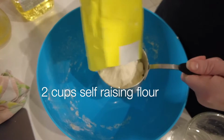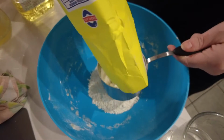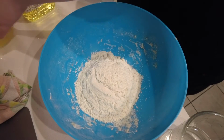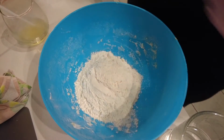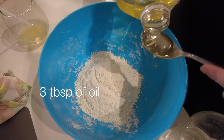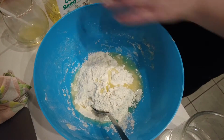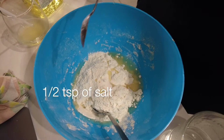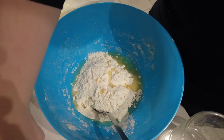Now we're going to move on to making the dumplings, and don't worry, this bowl was clean. I had just made the flatbreads in it, but I decided to move that clip to later on. So you're going to start with 2 cups of self-raising flour. After that, you're going to add in some oil, so you want about 3 tablespoons of oil. Then we're going to add some salt, and then we're going to move on to about a cup of warm water.